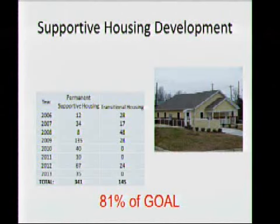This is just a look at the addition of supported housing programs between permanent supportive and transitional housing projects that we put together to get us to 81% of our goal. This housing project that you see here is the Fifth Street Extension project that was opened last year in partnership between the city and ESR.